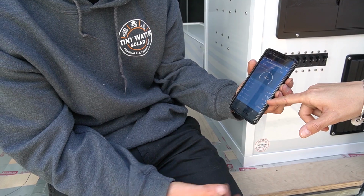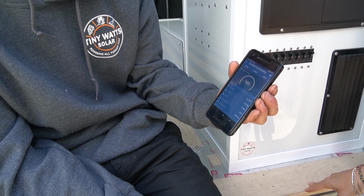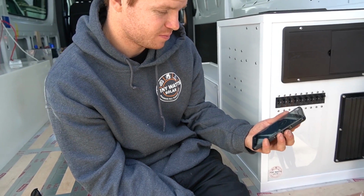It's just topping off your battery bank. But yeah, you're getting 22 amps from your solar deck.